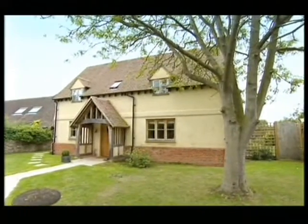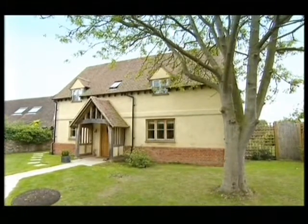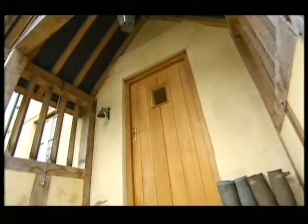Well, let's move on to the property that looked old, but actually was only 4.5 years old. It's completely fooled us both. Yeah, it was done beautifully, and I think the architect owner has obviously put a lot of his heart and soul into it.